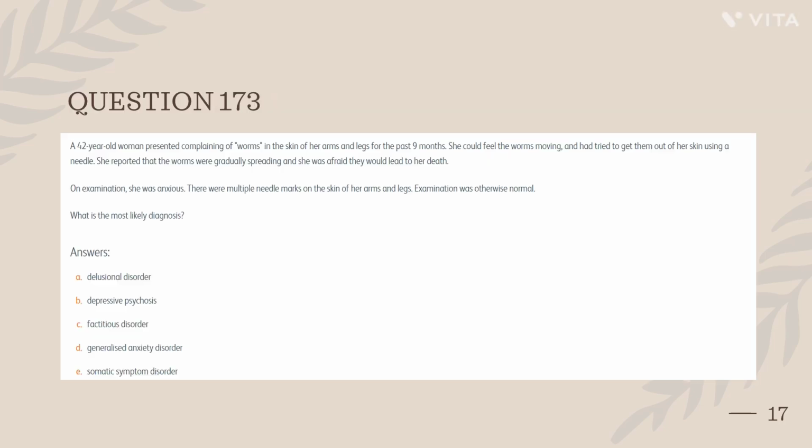Next question. A 42-year-old woman presented complaining of worms in the skin of her arms and legs for the past 9 months. She could feel the worms moving and had tried to get them out of her skin using a needle. She reported that the worms were gradually spreading and was afraid that would lead to her death. On examination, she was anxious. There were multiple needle marks on the skin of her arms and legs. Examination was otherwise normal. What is the most likely diagnosis? Options are delusional disorder, depressive psychosis, factitious disorder, generalized anxiety disorder, somatic symptom disorder.